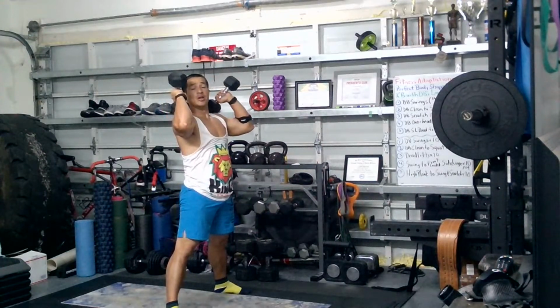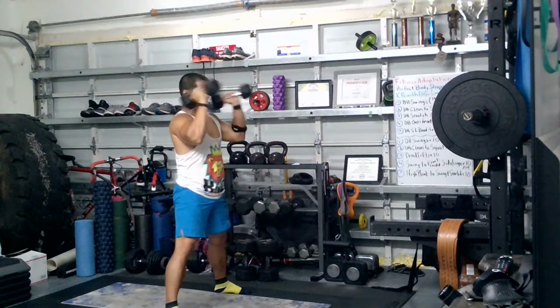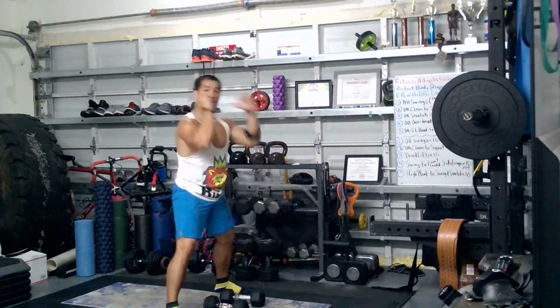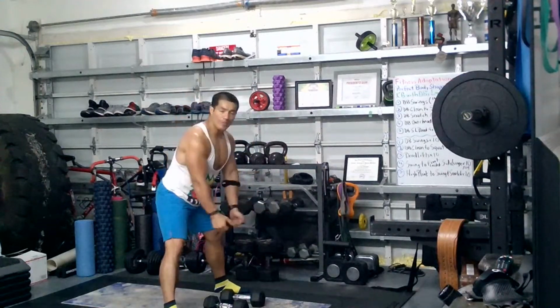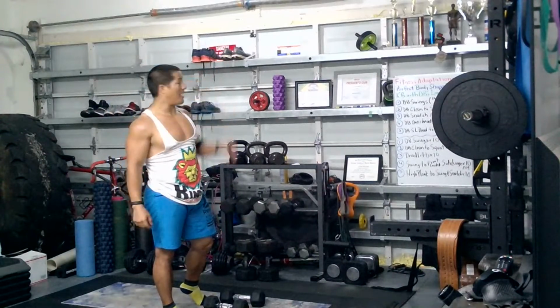From here, you're gonna do like a mini swing to slow down the momentum from the dumbbells coming down. So you're gonna slow it down and then place them down. Try not to place them down straight from here. Slow it down a little bit with the swing, and then bring them down, high plank, double snatch. We're gonna do that 10 times.